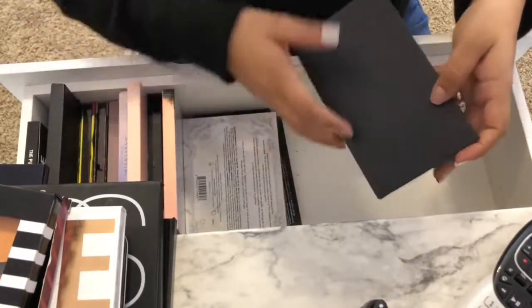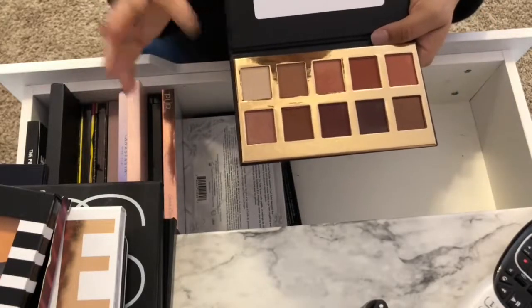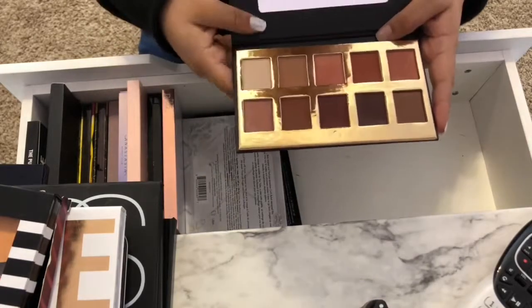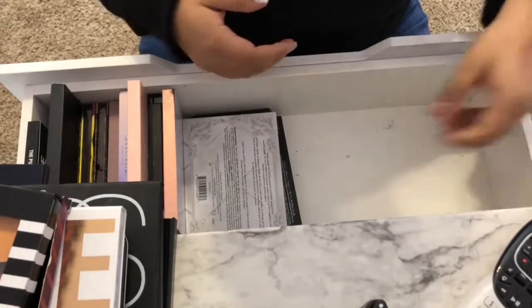They're super pigmented. Now this one is a Crown Beauty palette. I got this also in BoxyCharm, and I was not a fan. I'm gonna link the video where I did a demo using this palette in my BoxyCharm items that month, and I really did not like this palette, so yeah, this one goes out.